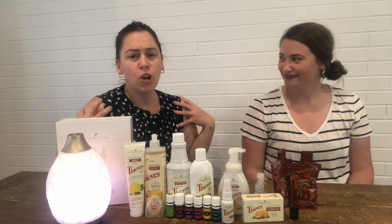I use it in the shower because I think Thieves is so good for immunity. I want something else to help me, so I use it in the shower so I get the extra goodness absorbed into my skin. Yes, because we know 60% of what we put on our skin goes straight into our bloodstream. And that really scares me.